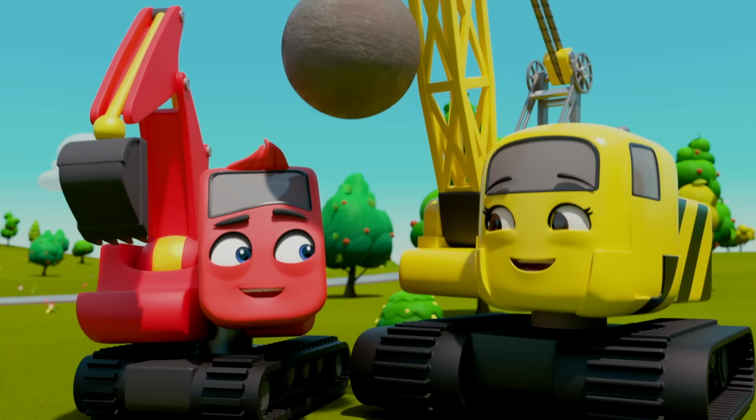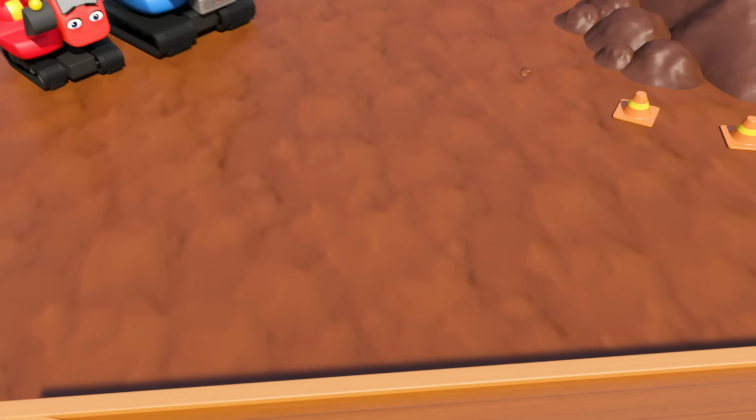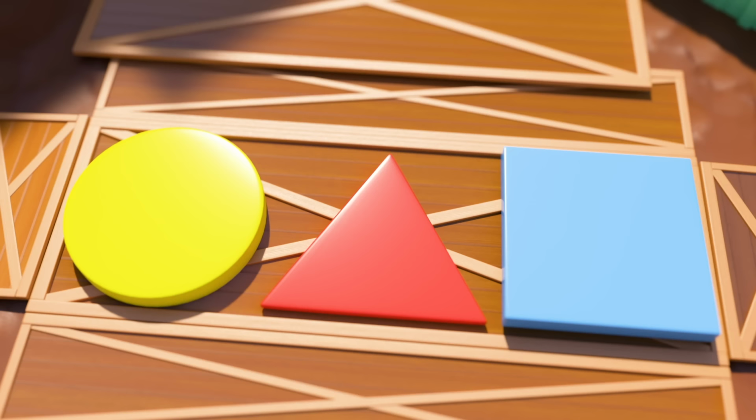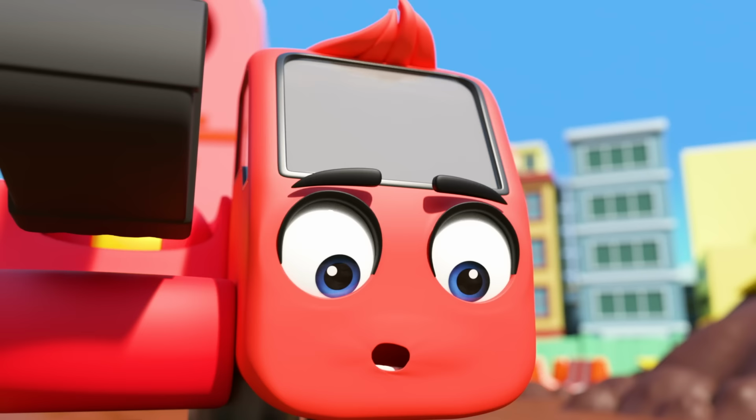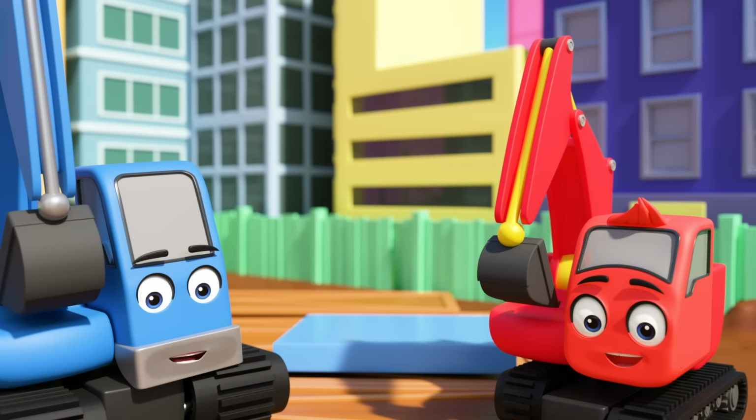It's the construction crew. Hard at work as usual. Good work, Digley and Johnny. I wonder what's in that crate. Whoa, a yellow circle, a red triangle, and a blue square. Digley is right. The blue square will fit at the bottom of the tower. Go on, guys, put it in place.